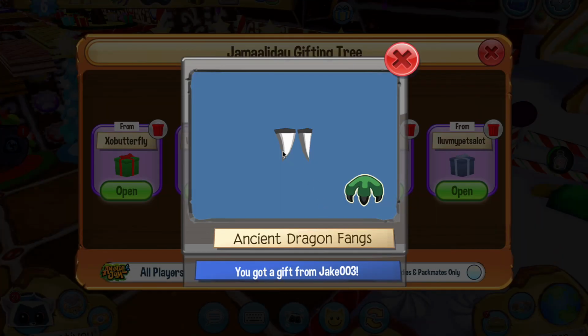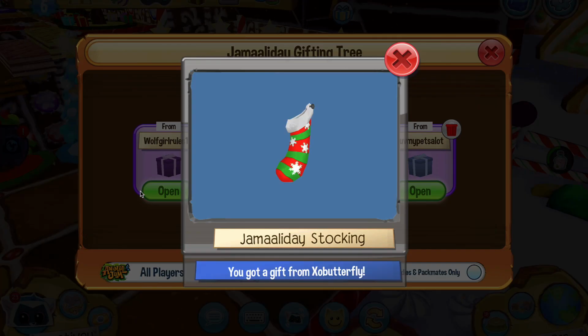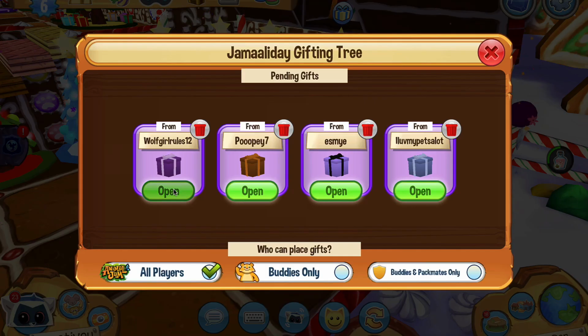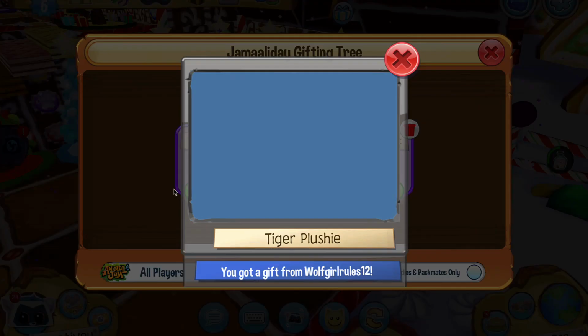Oh, thank you. Another gift from Jake. Ooh, ancient dragon paints. I want to suck your blood. Thank you. Great movie if you guys haven't watched. Another Jamali stocking. Thank you, Exo Butterfly. Ooh, a purple gift. Purple tree, purple gift. As it should be. And it's a purple tiger plushie.